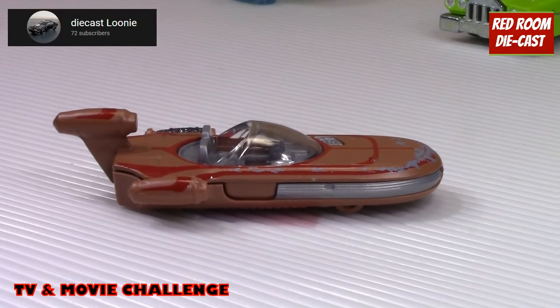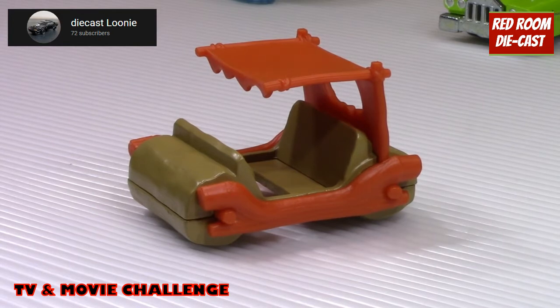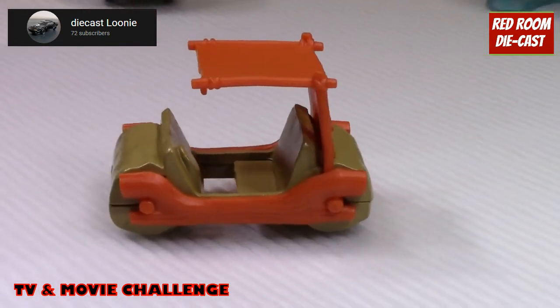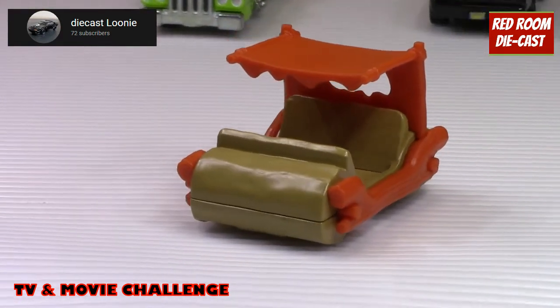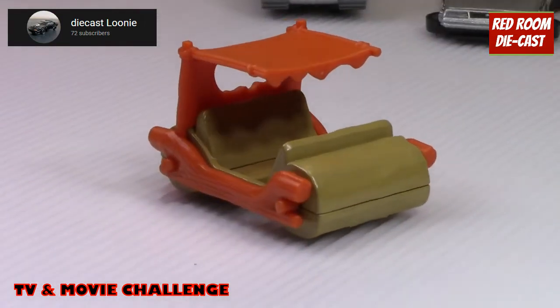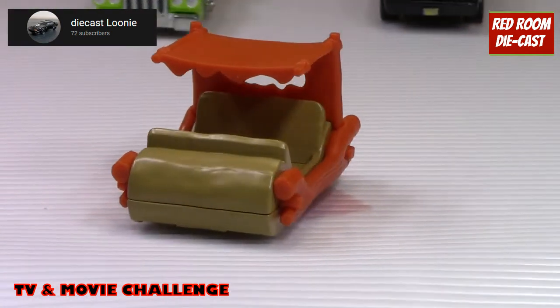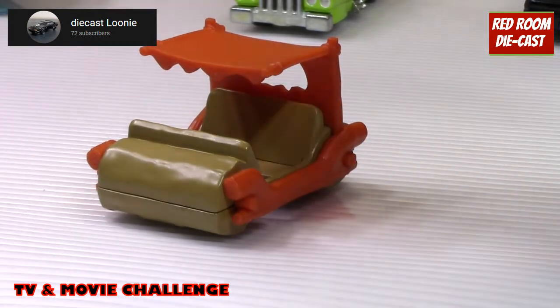Move on to the next one. Of course, everybody recognizes the Flintstones mobile. It's another one of those iconic cars that has been out, and Hot Wheels does do a fairly decent job in presenting this vehicle. If you loved the Flintstones cartoon series, then that one is the one you have to have, right? I'll move on to the next one.